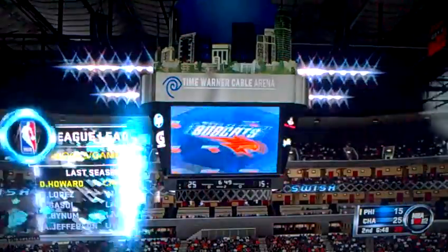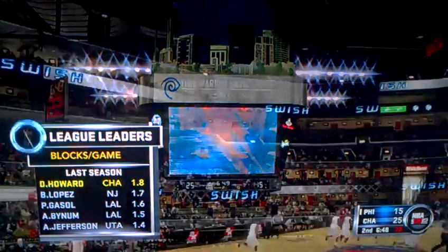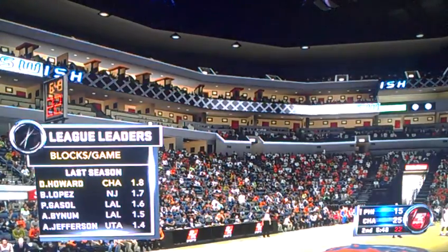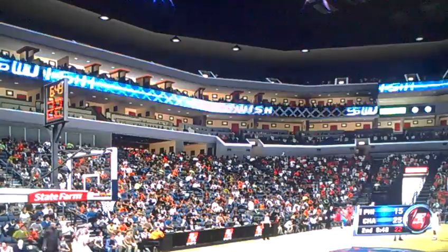Take a look at last year's leading shot blockers, because you don't want one of these guys in front of you when you're coming down the lane. Dwight Howard on top. You know, you don't think of a shot blocker being a combination of power and finesse, but in leading the league, that's exactly what he was.